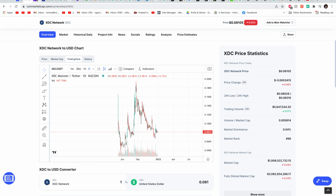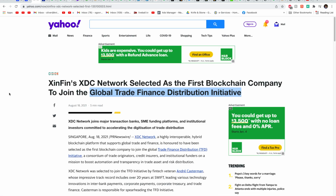So, as you can see, Zinfin XDC network was selected as the first blockchain company that joined the Global Trade Finance Distribution Initiative, the DNI. This is important because it shows that it has real utility and can be used by banks and institutions to transfer money. So let's go talk about what the fifth industrial revolution is, why, and what is changing in the financial world. So let's go take a look.